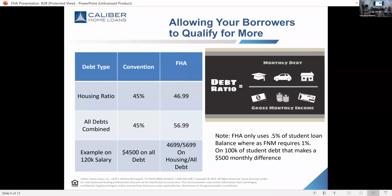So, back to ratios. Conventional allows us to do a 45 front ratio. Front ratio means housing: mortgage, taxes, insurance, and mortgage insurance, if there's any. Back end ratio is mortgage, taxes, insurance, plus the rest of the debt you have: car payments, car loans, credit cards, student loans, anything that appears on your credit report. So conventional, we can do 45 front, and with compensating factors it lets us do back end at 50. So 45 front, up to 50 back end ratio. FHA, as you can see, is a lot more flexible, right?